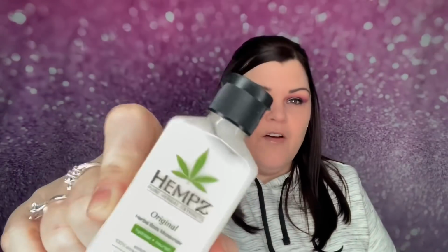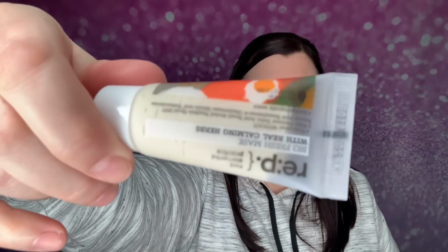Then my favorite lotion, which I definitely wanted to put in my purse. So here's the Hemp's Original Hydrate and Nourish Moisturizer. And I love this lotion. I have like several bottles and I have back stock. I love that lotion and the shampoo and conditioner. But there's that. Then we have the BioFresh mask with real calming herbs. And I'm not hip on the mud masks, this kind of style. I'm more into sheet masks. But here is this particular item right here. So I'll set that aside.